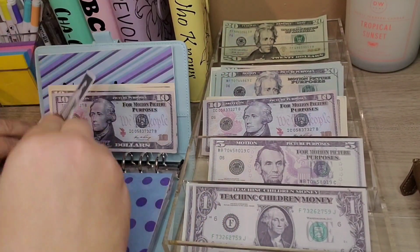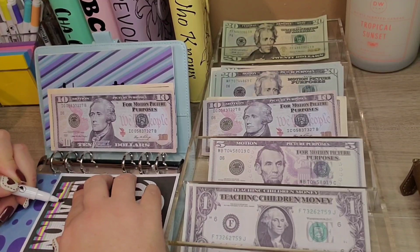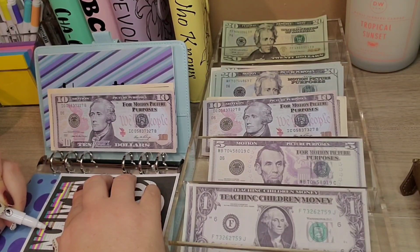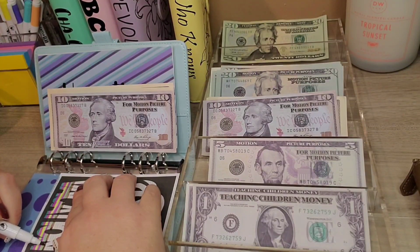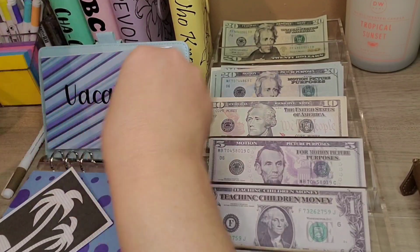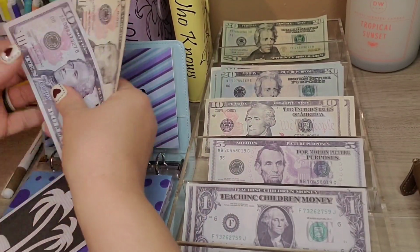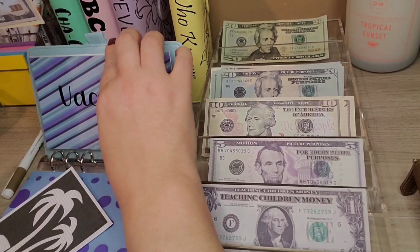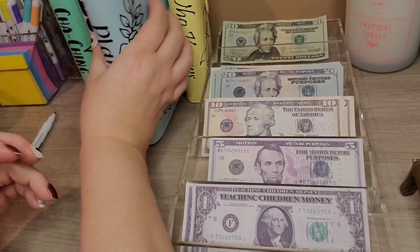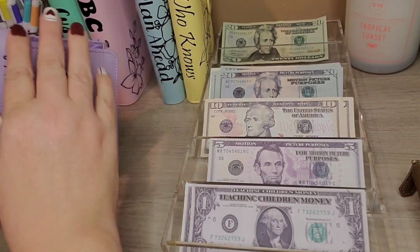And vacation. Going to get 10. So that's 10, 20, 30, 40, 50, 60. What in the world? Did I miss one? Yeah, there it is. So I have 10, 20, 30, 40, 50, 60. It was just hiding in there. And just like that, the blue binder is done. Okay, now we're going to move on to our purple binder.